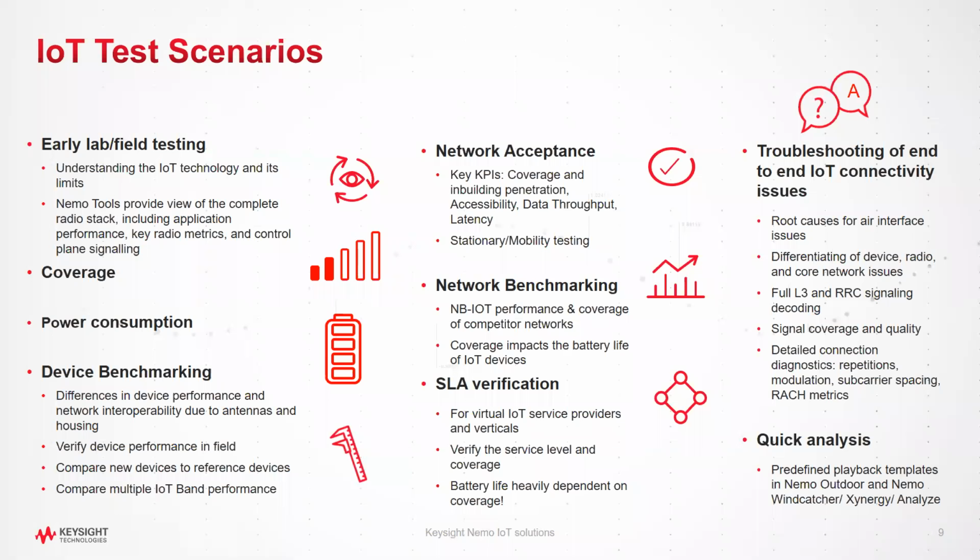So here is a list of IoT test scenarios that are happening across the industry, mainly starting with early lab and field testing. This is where you actually have modules, IoT chipsets or IoT modules or development boards from vendors, which you would then test on your network. If you are an operator or a services company working with an operator, at that point there is a lot of early lab and field testing where you're testing out all the key radio metrics. You're looking at your signaling information to see if all your attaches and all your RRC information is being captured. So you're really looking at the radio stack at that point to see all your early lab field testing KPIs.